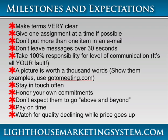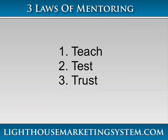You've got to hold people's feet to the fire sometimes if that starts to happen, and make sure and stay on top of that. Don't be afraid to call them out on it if you notice it's taking longer to get stuff done, but they're asking for more money.